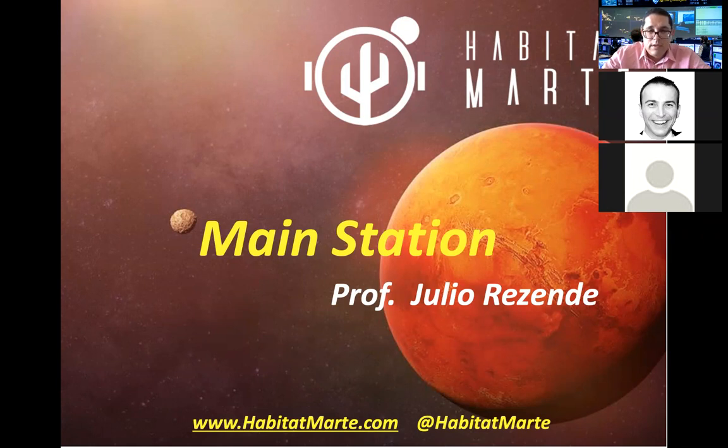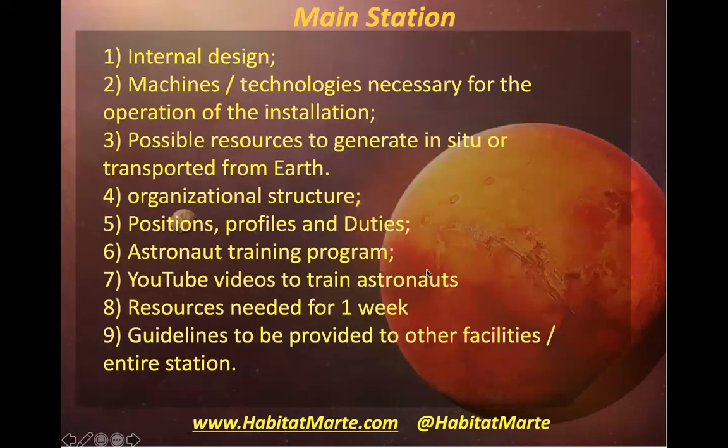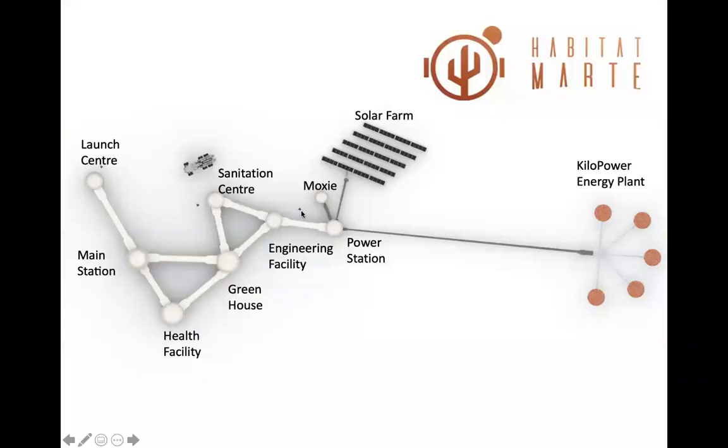2021, and we'll be talking about how the operation of the main station on Mars would be, as part of a Mars station or a Mars habitat. We have a lot of topics to discuss in this presentation. First of all, we designed a plan about how this station on Mars would be. We are considering a complete crew of around 24 or 28 astronauts shared in 7 facilities. I will be talking in depth about the main station, which is supposed to be the first module operational on Mars.